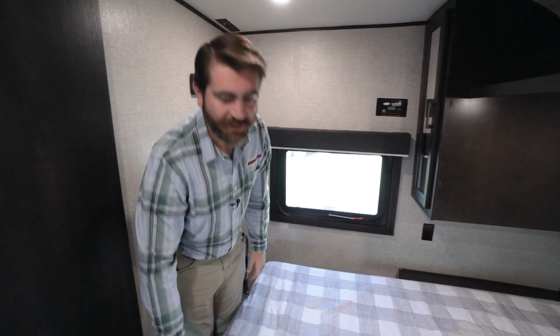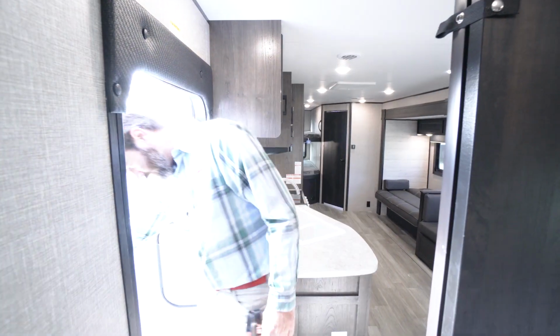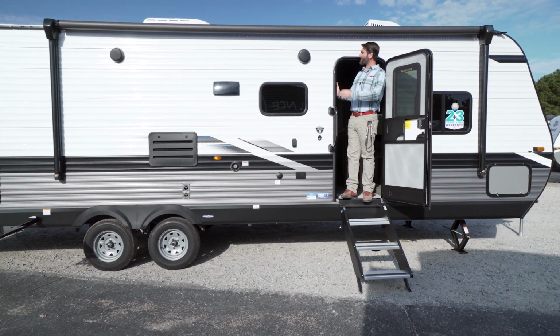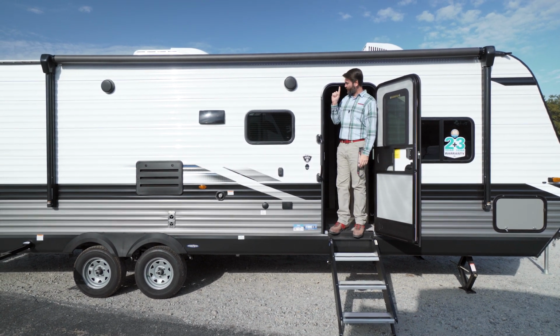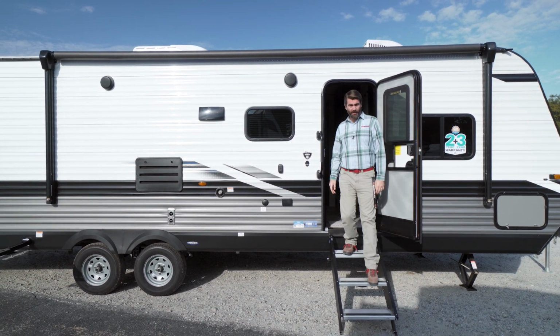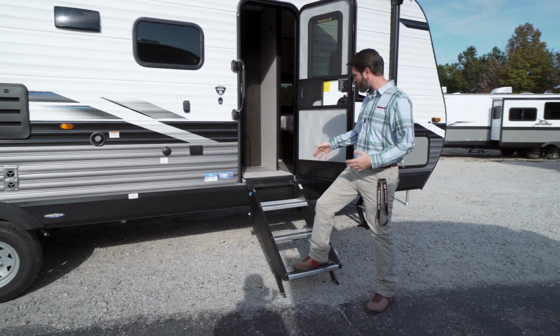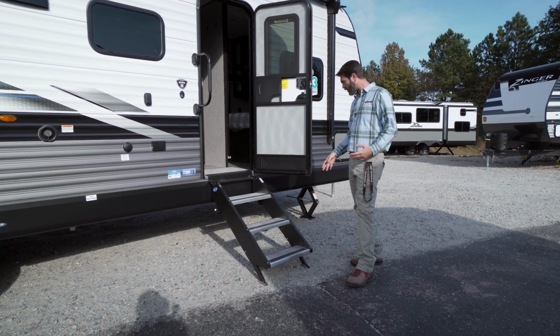I want to pop outside because outside we do have a pretty cool little outside kitchen to take a look at. Let's do it. One point to consider, I'm definitely a tall guy at 6'3", but these entry doors are certainly headbangers if you're not watching out for them. But Jayco is doing some cool stuff at the entry. We have the More Ride Step Above solid step entry system. I like that a whole lot.